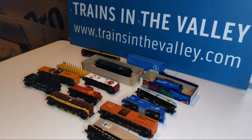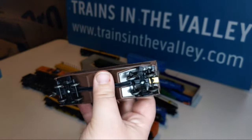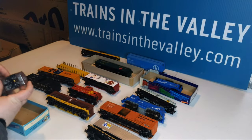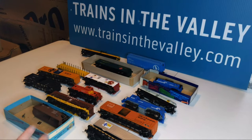Oh, there are the couplers. So we got a two-bay hopper. The coupler just fell off, but we have it here, so that will be included with it. And that is about the end of my table. Ooh.